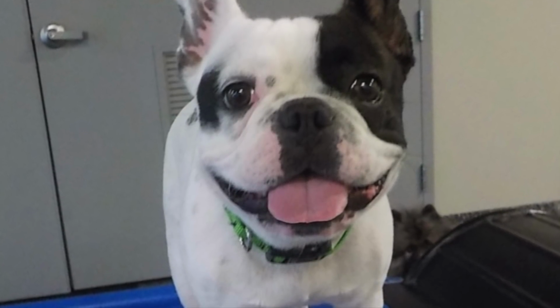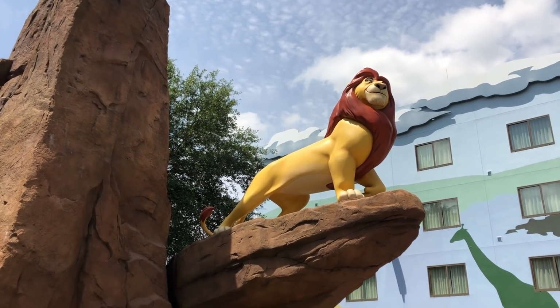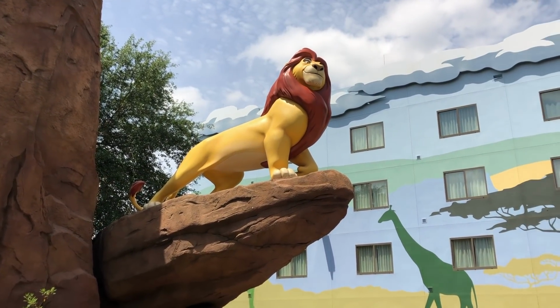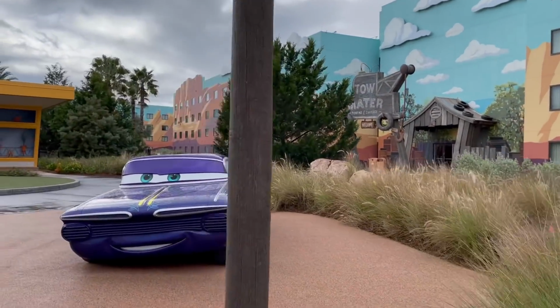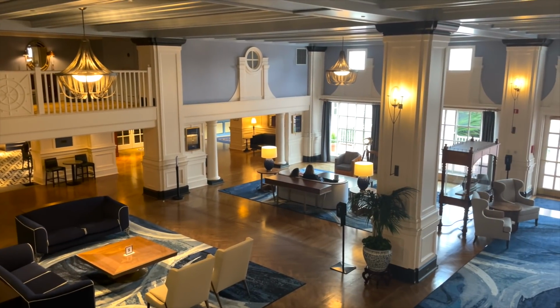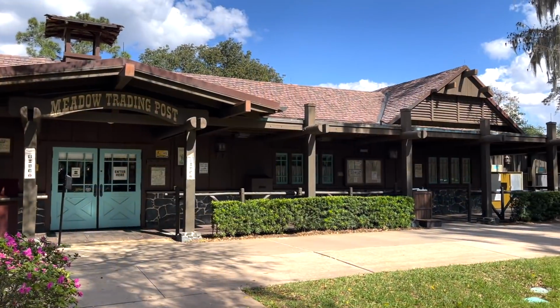A few resorts on Disney World property are also considered dog-friendly as long as your dog has all their required vaccines, is leashed while outside, and is in general well-behaved. Disney's Art of Animation Resort, Port Orleans Resort Riverside, Yacht Club Resort, and the cabins at Fort Wilderness all have dog-friendly accommodations. Sorry, no kitties or pocket pets there.